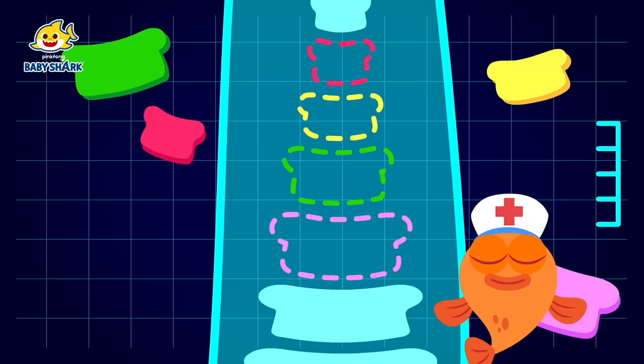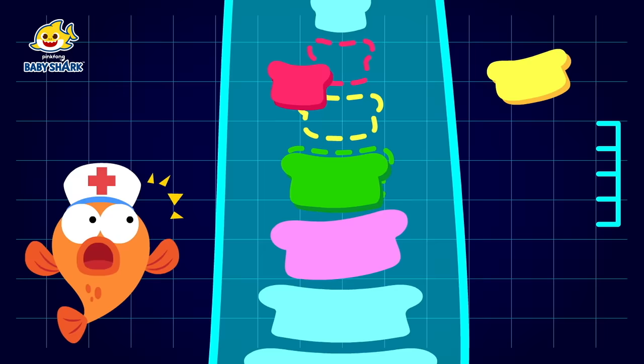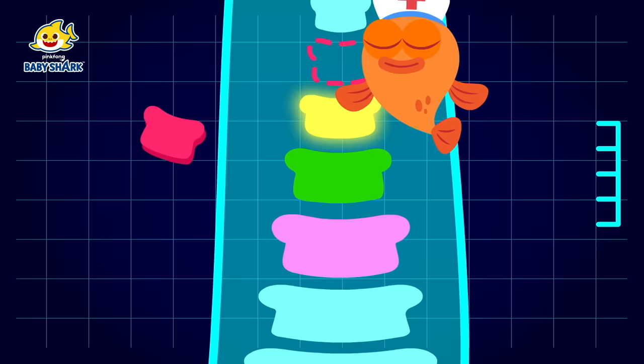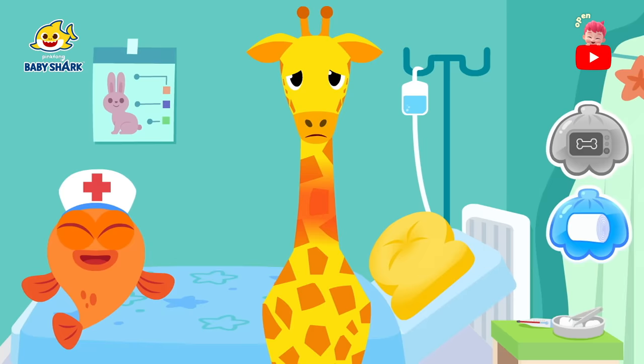Yeah! Great job! Huh? No! Ow, my neck! Oh my, I'm sorry. Focus, focus! Now the big one first. Okay, it's the last bone. Woohoo! The neck bones are back together!